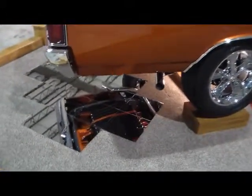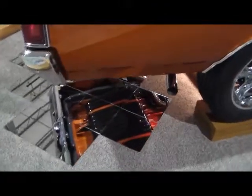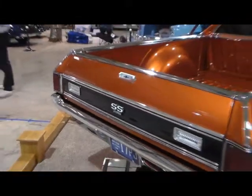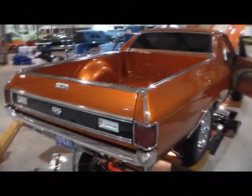Now, what kept you from being all factory numbers? Why didn't you go back factory? I'm not a stock guy. All right. I like to keep the original look, but to be neat and detailed.